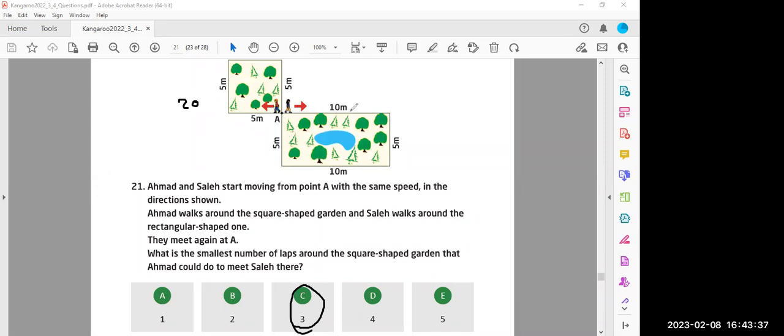But the rectangular one has 30. So we need to go around the square 3 times so he can do the same laps, so they can meet each other at the same time at point A. Great job. You did a great job. Thank you. Awesome. Okay, thank you, Talal.